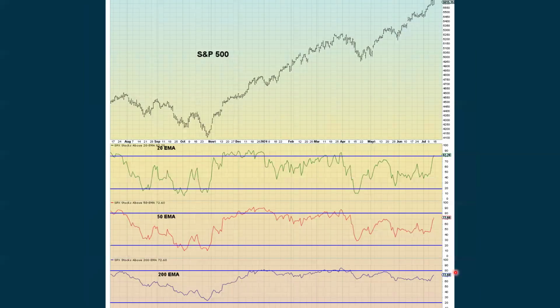Then we're looking at the moving average study with the S&P 500 index itself. This is just the price of the S&P, where we're getting kind of extreme with the 20 period moving average. We're going up with the 50, and 200 is also improving.